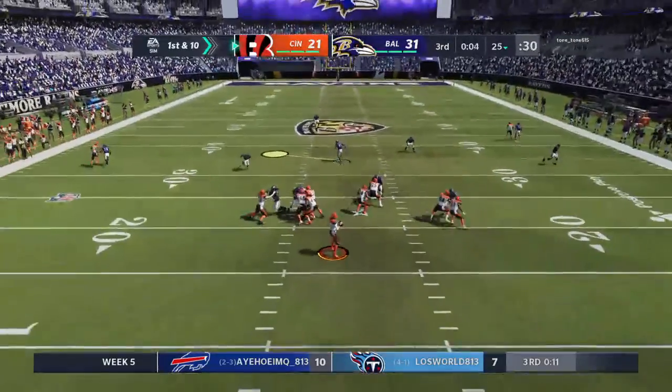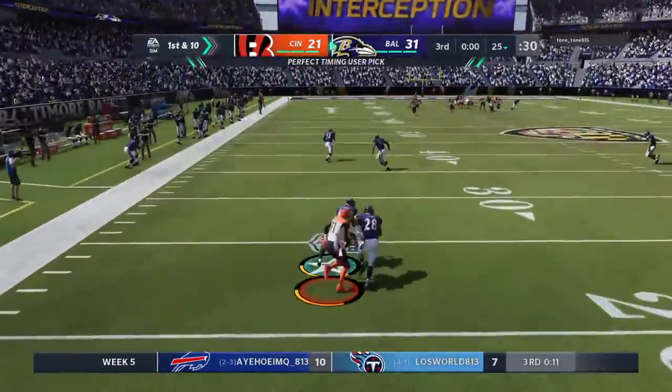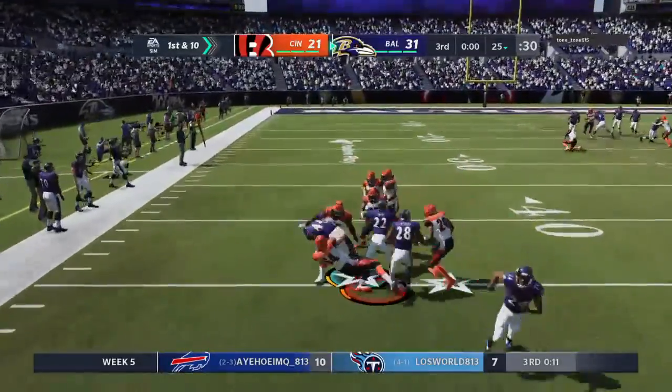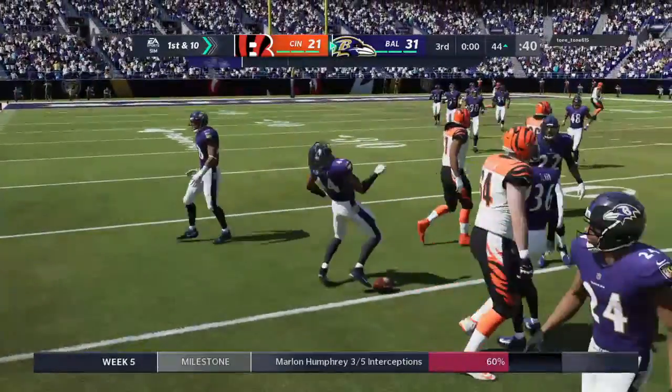They will throw on first down with Burrow. Going deep downfield for Ross. And now Burrow going to be intercepted yet again. Picked off by Marlon Humphrey. And it's a big turnover there on the final play of the quarter.